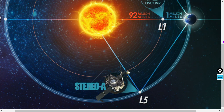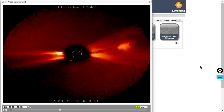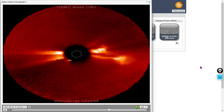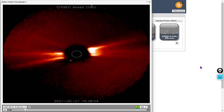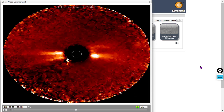Let's take a look at what's going on from Lagrangian point 5. So there's a spacecraft out at Lagrange point 5 known as Stereo A. And when you view the sun from Stereo A, the Earth is off to your right. And here are some coronal mass ejections for you. So we forecasted this event beginning to start about 3 days ago. And here you can see 4 coronal mass ejections. So we called it before any ejections actually happened here.